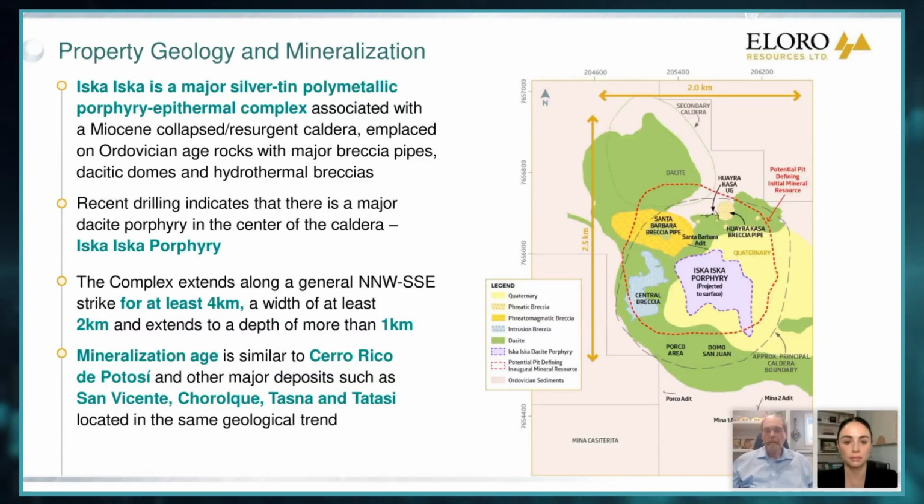But basically, this whole complex here, which is about 4 kilometers by several kilometers across, going down to more than a kilometer depth, has very, very widespread mineralization, and the timing of mineralization and style, etc., is very similar to its famous neighbors like Cerro Rico and Chorolque, which is a big tin deposit. So it's an exciting area to be in, and quite a remarkable system.